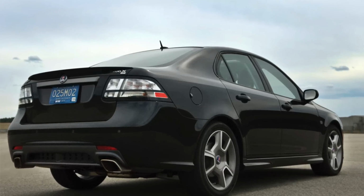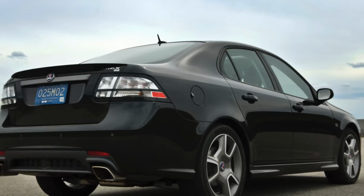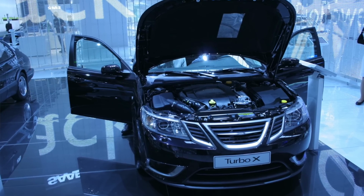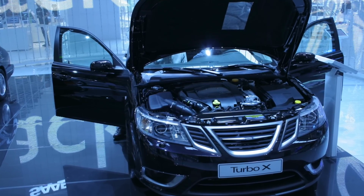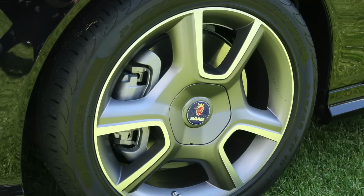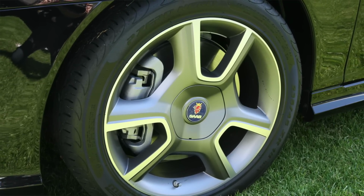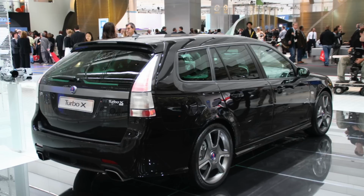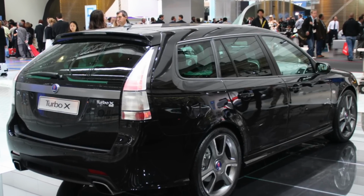It came in either an automatic or a manual, which bothered me because I personally feel that a car like this, a car that's limited numbered, it's a sporty model, it should be offered in a manual only, but I guess Saab decided to go with the automatic as well. So the Turbo X also had unique 18 or 19 inch wheels and was only offered in black, and in my opinion it produces one of the best sounding exhausts from a sports sedan.